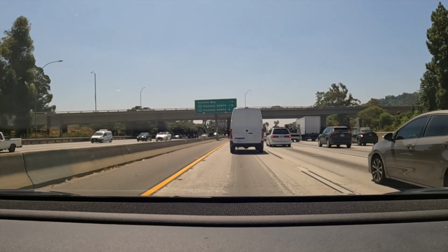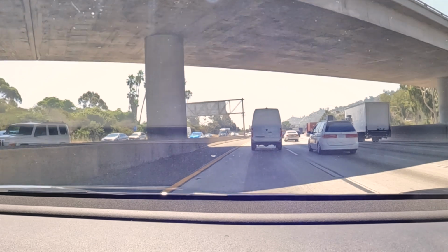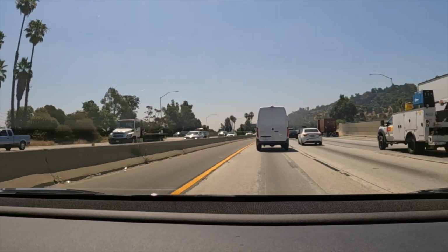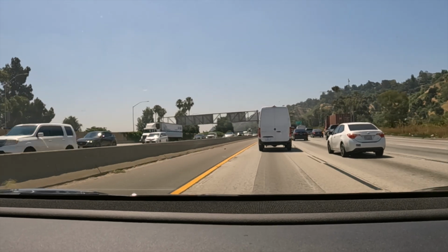If you're not familiar with Los Angeles and you happen to be a Dodgers fan at the same time, that's a very narrow group, I understand. Stadium Way is coming up, and if you were to take that exit, right in those hills, behind those hills, is Dodger Stadium. I have been there many times. There's the exit right there.